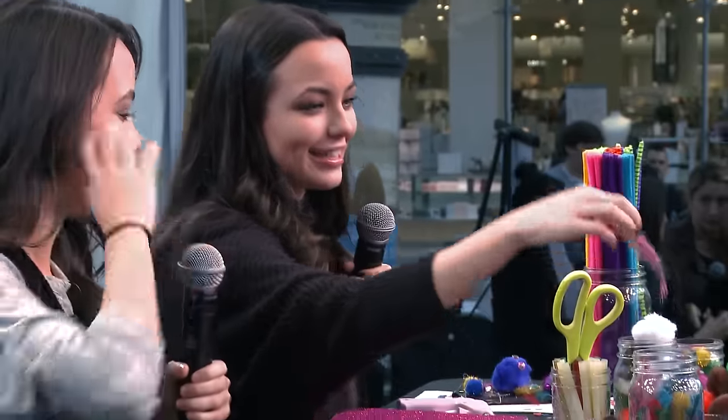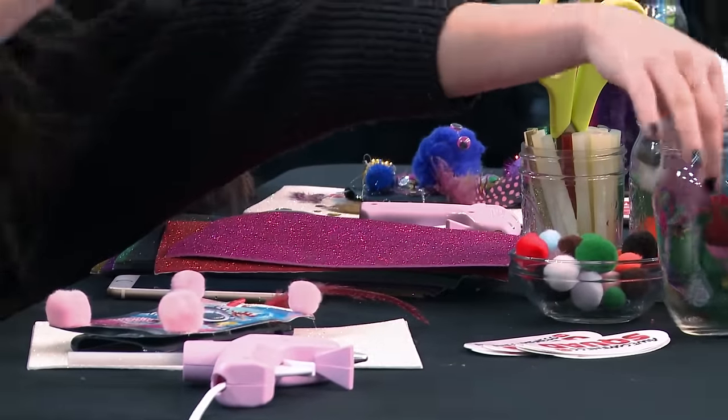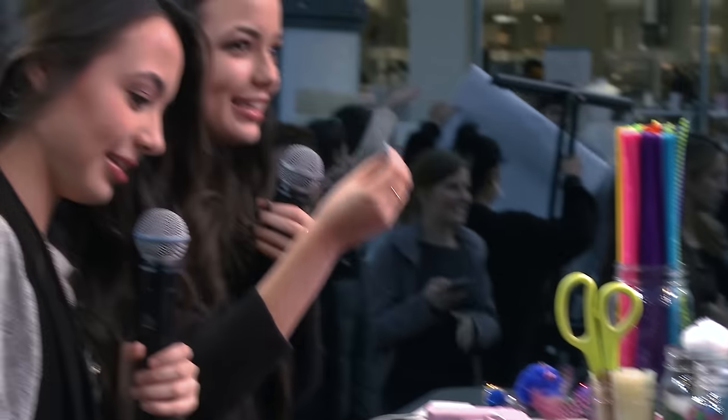Put some wings on it. Make some wings. Yeah, that's a great idea. Thanks for the help. Oh gosh. 2 minutes, guys. This is intense. I need a mouse. I need to make a mouse. What? Oh, there's giant Google eyes. I didn't see that. Those are glue sticks.